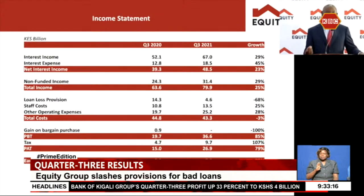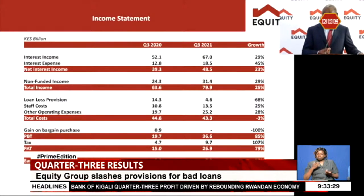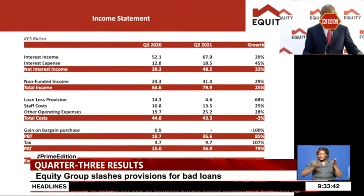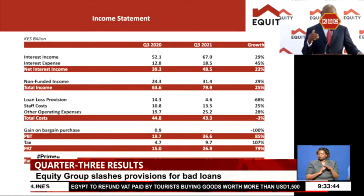When you take the Kenyan banking industry, as at August was at 13.8, so we are 500 basis points lower than the industry in quality of our loan book. Our loan book is 500 basis points better than the industry loan book, and that gives us confidence that it's not just good performance, but a high quality, highly liquid, and significant balance sheet.